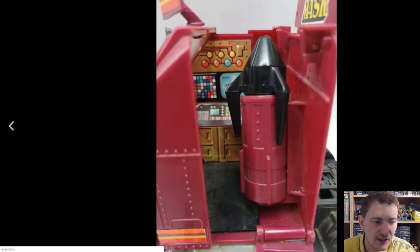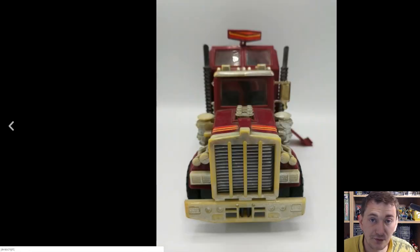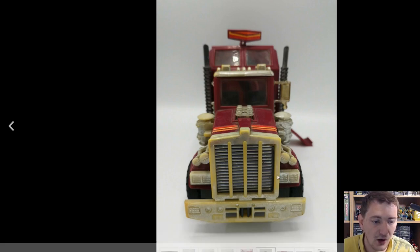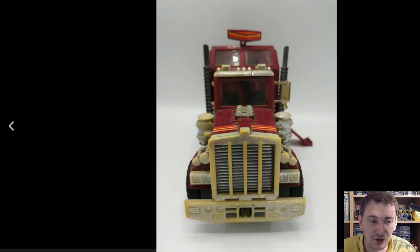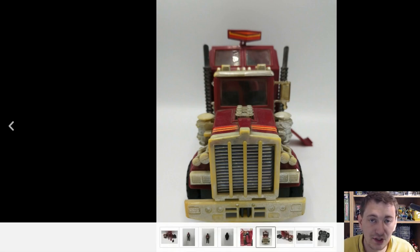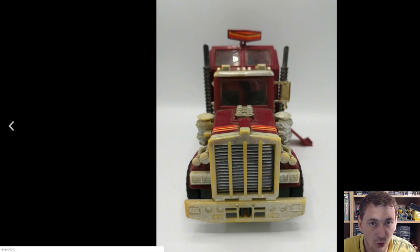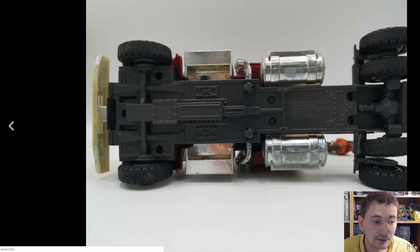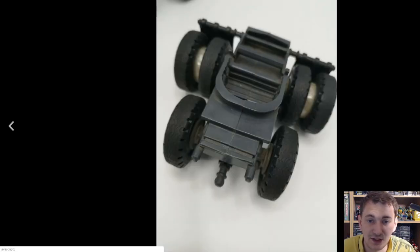One of the accessories which goes into that does fire. I did test it. You can see that this is all supposed to be chrome in this section here. Over time, the chrome has just faded, unfortunately. If that was all chromed out still, I think this would have gone for almost double what it went for. But again, a bit of dust there. It just needs cleaning, but I really don't want to damage these toys.